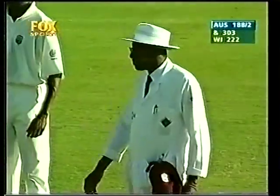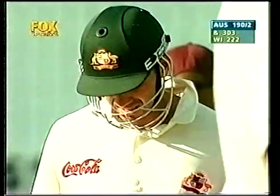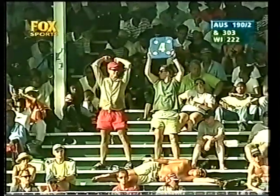Oh, lovely shot. On his toes, Justin Langer. Got there and waited for the ball, and it may get to the fence. That's very good timing to get to the fence on this ground, off the back foot, and he's done it very well. Strong from the back foot, and he showed it there.